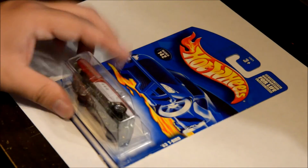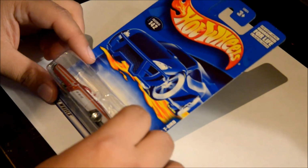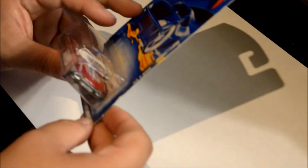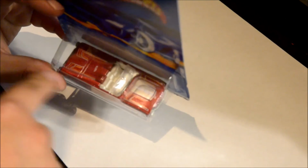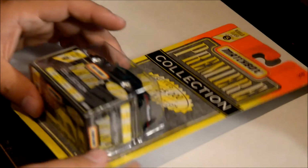Let's see. This is a Thunderbird 1963. I've always liked the Thunderbird look, and I'm never going to grow out of loving this particular year of the Thunderbird. So when I saw it, I just had to have it. And I love the tampos, the pinstriping on it, metal base, metal body. Can't go wrong with that type of car. Get that out of the way. Oh, another Thunderbird. This one is completely different.